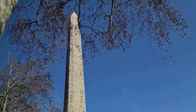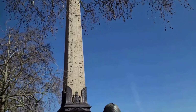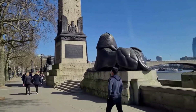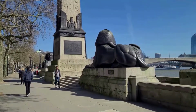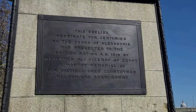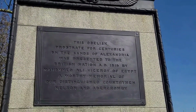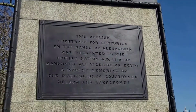So now at the site of the Egyptian obelisk on the north bank. So why is it here? Well, I'll get a bit closer to the plaque on the side. You can see this plaque on the side of the obelisk, donated by the Egyptian government to thank Nelson Abercrombie after the Battle of the Nile in 1819.